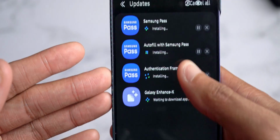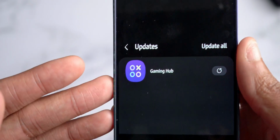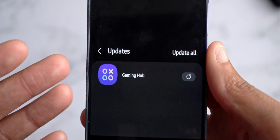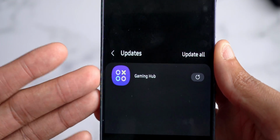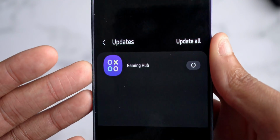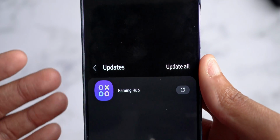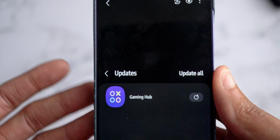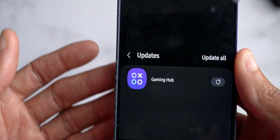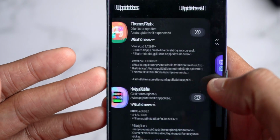I'm sure they were updated there as well. And then we have another update. The Gaming Hub was updated as well. So again, improvements to how games run within the Gaming Hub, certain features you can use, such as making sure you're muted in terms of notifications. They don't get in the way, the controls of the game, the frame rates of the game. I'm sure those things were addressed with the Gaming Hub.